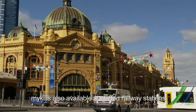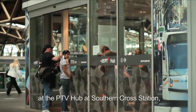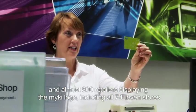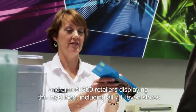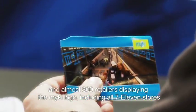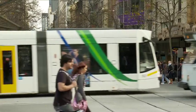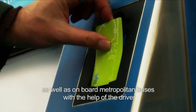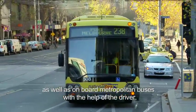Myki is also available at staffed railway stations, at the PTV hub at Southern Cross Station and almost 800 retailers displaying the myki logo, including all 7-Eleven stores. You can also top up on some tram stops fitted with myki machines, as well as on board metropolitan buses with the help of the driver.